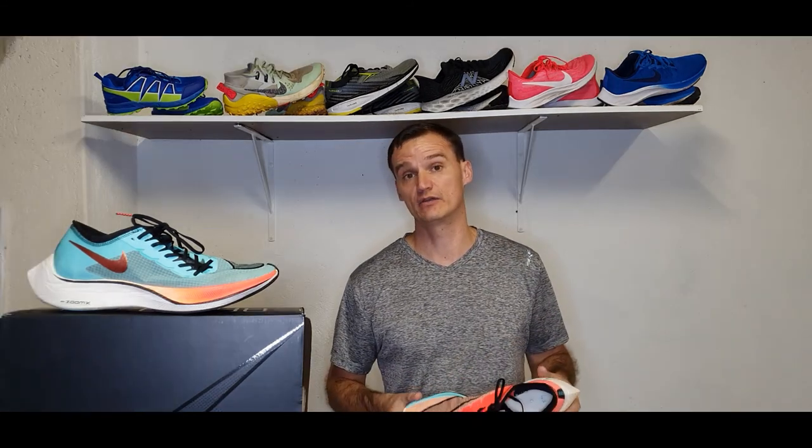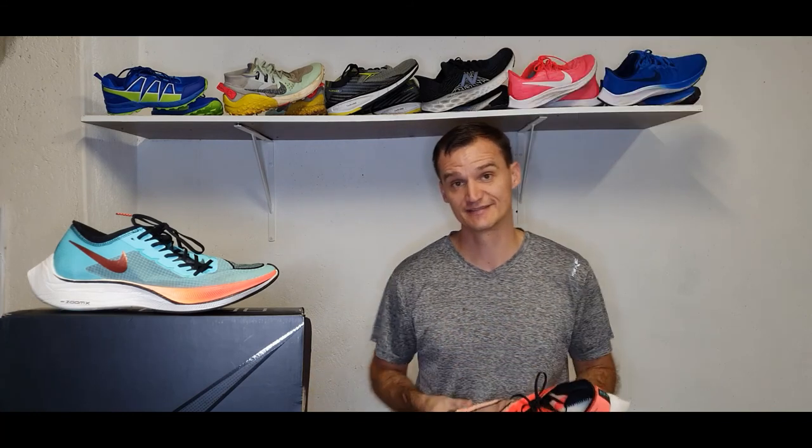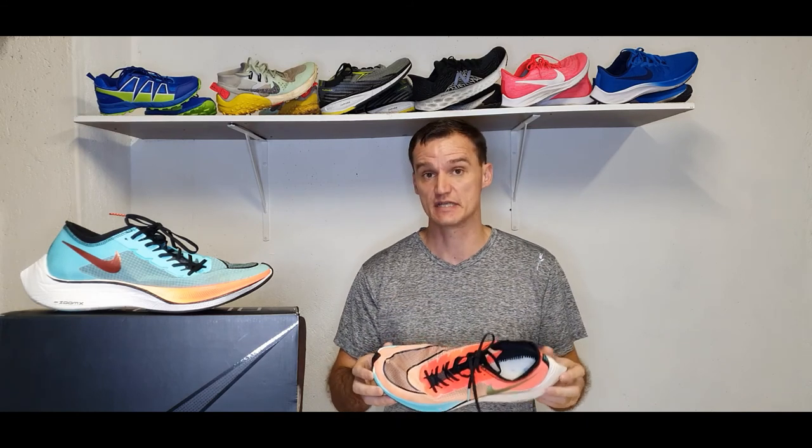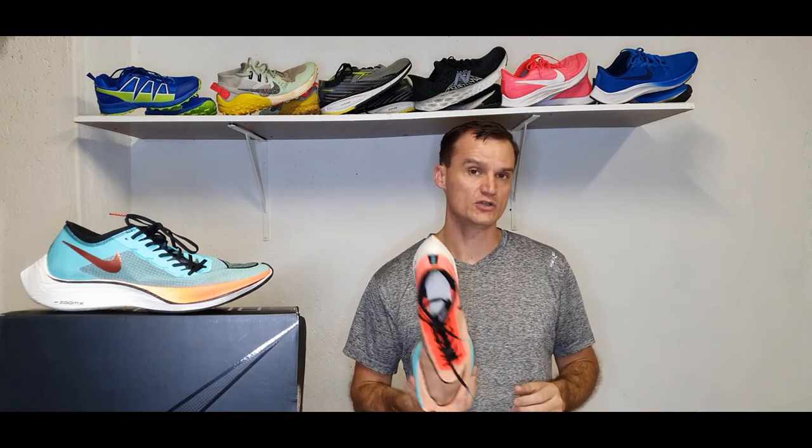Not to talk about the Alphafly that's been available for a while already, that has visible Air pods on the forefoot. But most elite runners still prefer the Vaporfly Next Percent, if you just go and look at races happening all over the world. But the cool thing is this shoe isn't just for elite runners, it's for your regular runners as well.